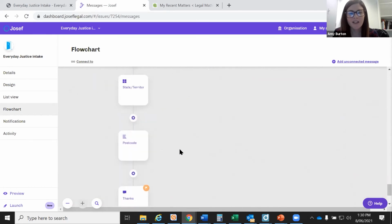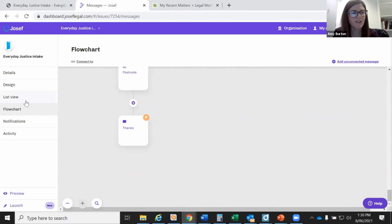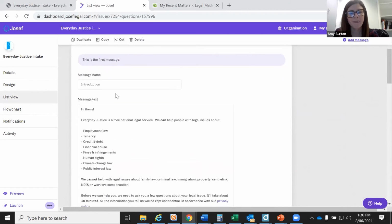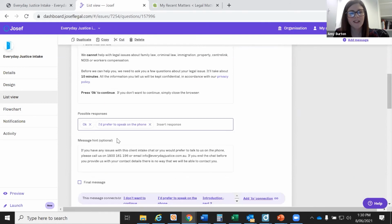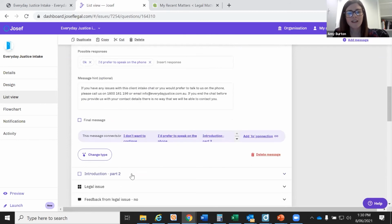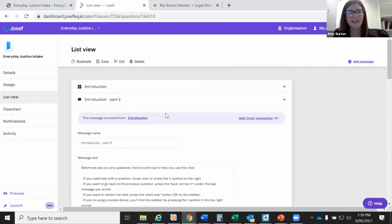And so then the thanks message at the end, the way that we entered all this information in was much more straightforward. So we basically built the chat. We typed in all the details, and then you come up with messages, and then you'll see here how the message connects to the next part, and then it connects up.